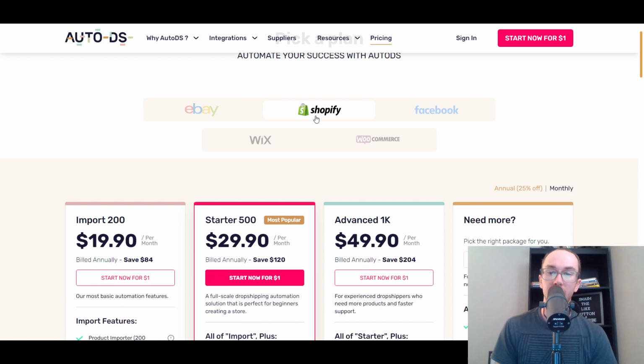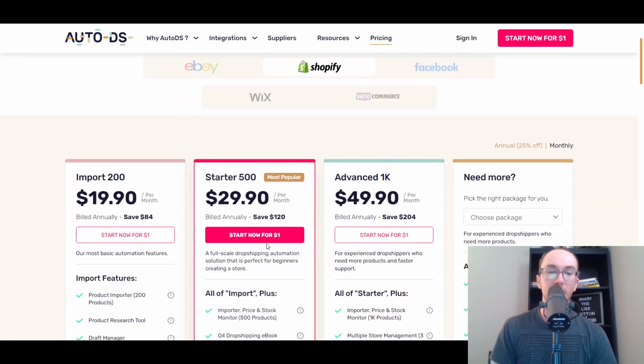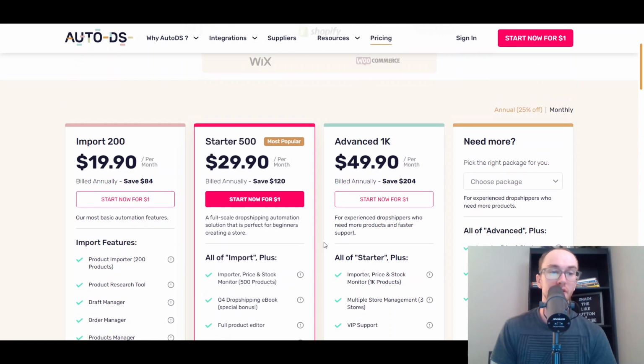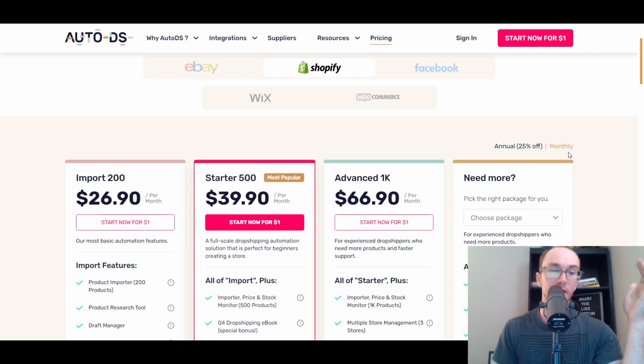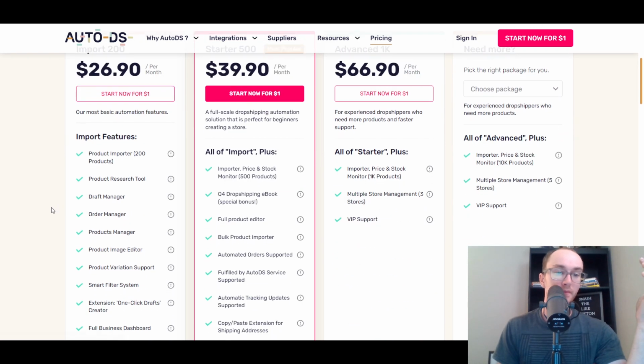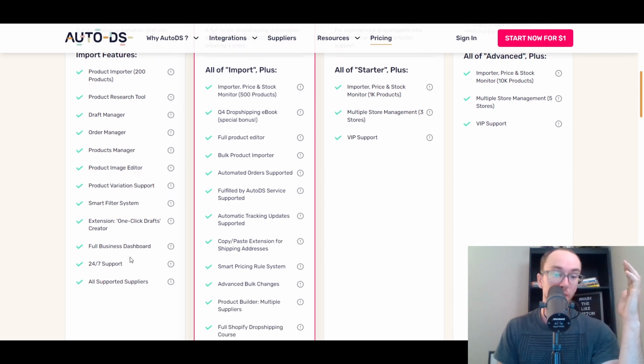So as you can see there, and then with the Shopify plan, like most popular, you have your different importing options there. You do get quite a bit with the Import 200. That's what it looks like monthly. So you get access to importing up to 200 products, the product research tool, draft manager, order manager, products manager, product image editor, product variation support, smart filter system, one-click drafts, and a full business dashboard.